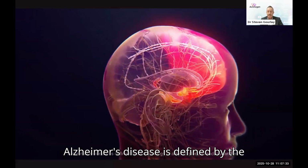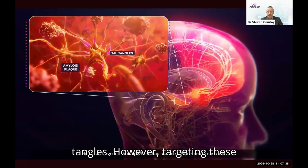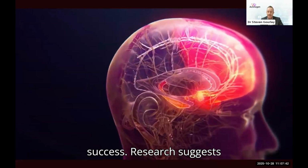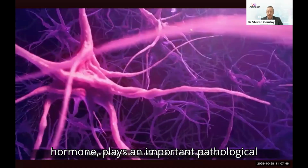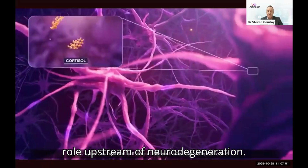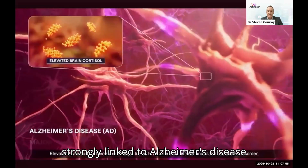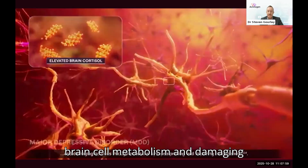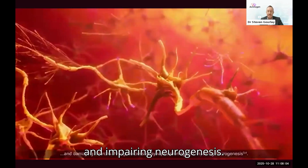Alzheimer's disease is defined by the pathology of amyloid plaques and tau tangles. However, targeting these proteins has had mixed therapeutic success. Research suggests chronic excess cortisol, the stress hormone, plays an important pathological role upstream of neurodegeneration. Elevated brain cortisol levels are strongly linked to Alzheimer's disease and major depressive disorder, disrupting brain cell metabolism and damaging neurons through excessive synapse pruning and impairing neurogenesis.